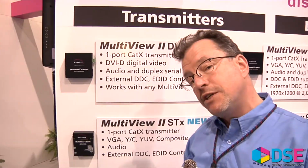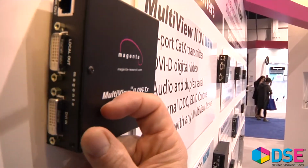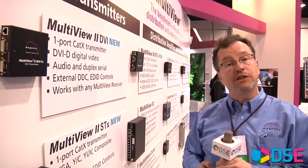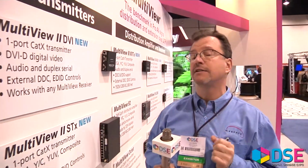Now what the DVI transmitter does is it takes in a true DVI digital signal, but then right in that first little front of that unit, we convert with a very good D to A conversion to analog. So from that point forward, everything is Multiview again. So you can mix and match in an existing or new Multiview system. Now yes, it does come out analog at the other end, but if you can take a 1080p digital input signal and take it 12, 14, 1600 feet on a Cat5 and it looks beautiful, sometimes it's okay to have red, green, blue at the other end.